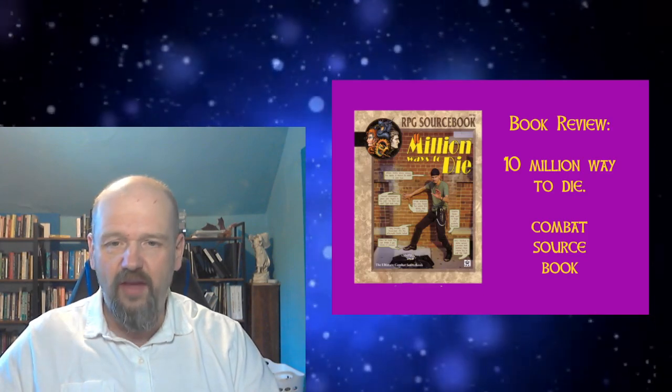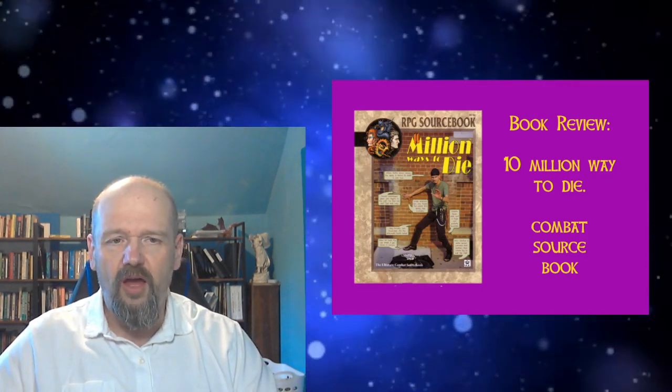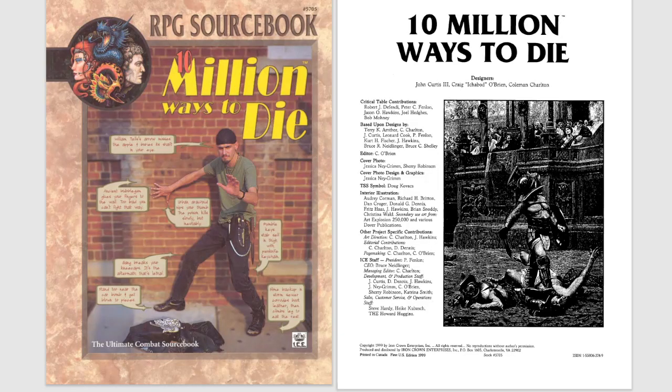So it does have a lot of potential. I do have some issues with it, but we'll talk about that later. All right. So, decent cover art. I do love the graphics that a lot of the old ICE books had. Rolemaster was always nice with different art, but this one just kind of rubbed me wrong. And I guess we're going to talk about one of the problems I have with this.